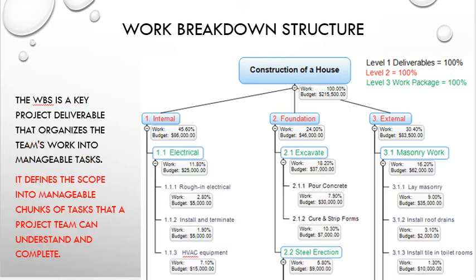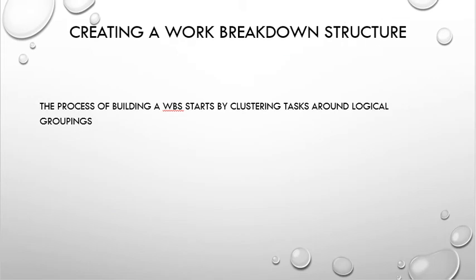As we start looking at a work breakdown structure, we need to start defining manageable chunks of tasks that a project team can completely understand and finish. Once again, this work breakdown structure is going to let us start thinking about all of the steps that need to go into making a house, whether it's the internal, the foundation, or the external, and how I break it into segments so that we can get all of these things accomplished and so that I can track them over time.